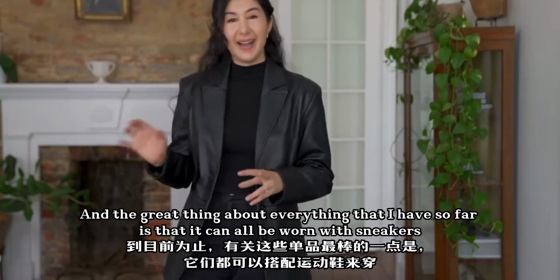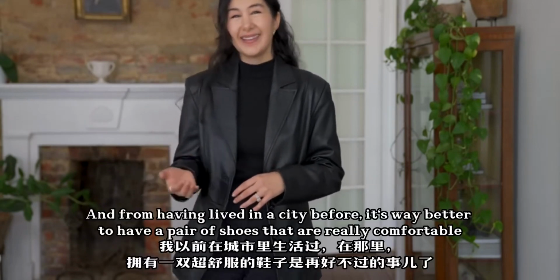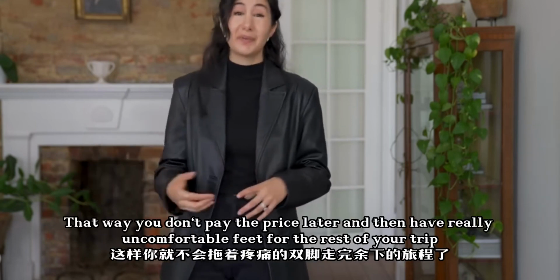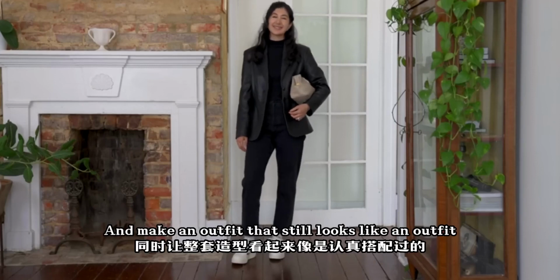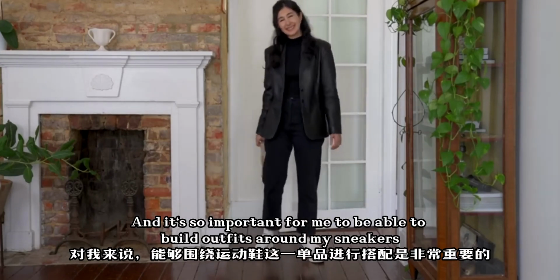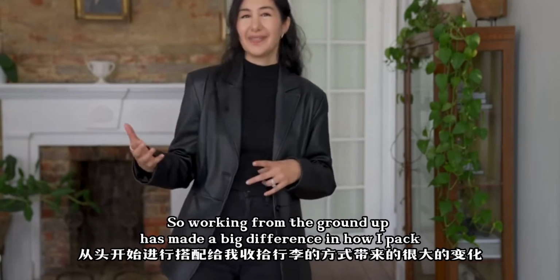And the great thing about everything that I have so far is that it can all be worn with sneakers. So anytime I'm visiting a city, I love to bring a pair of sneakers because there's a ton of walking, and from having lived in a city before, it's way better to have a pair of shoes that are really comfortable. That way you don't pay the price later and then have really uncomfortable feet for the rest of your trip. So I could wear all of the jackets, all the tops, and those same jeans all with sneakers and make an outfit that still looks like an outfit. And it's so important for me to be able to build outfits around my sneakers. That way I don't get to my destination and then feel like my outfit's perfect except for the sneakers. So working from the ground up has made a big difference in how I pack.